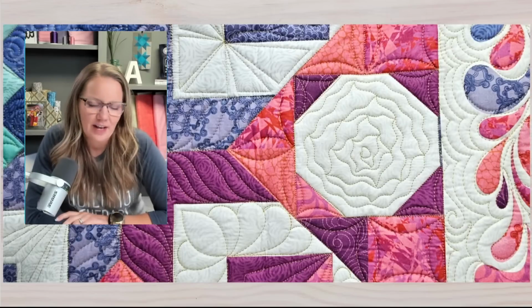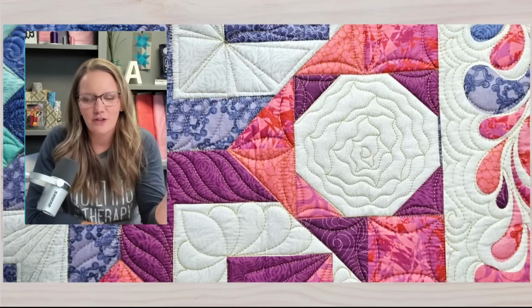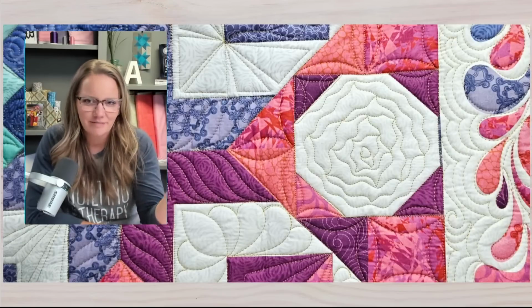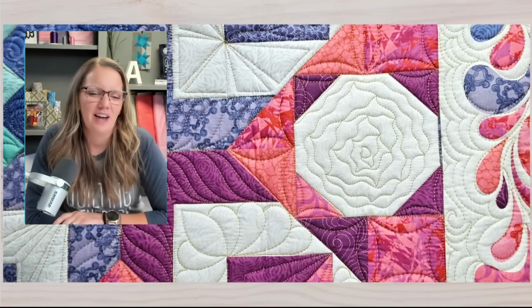One of the downsides though, and I think I said this in the video, is it starts on the outside and ends on the inside. So just know when I'm ready to move to the next block, I'm going to have to tie off and start a new line of quilting, but I think the result is worth the effort.